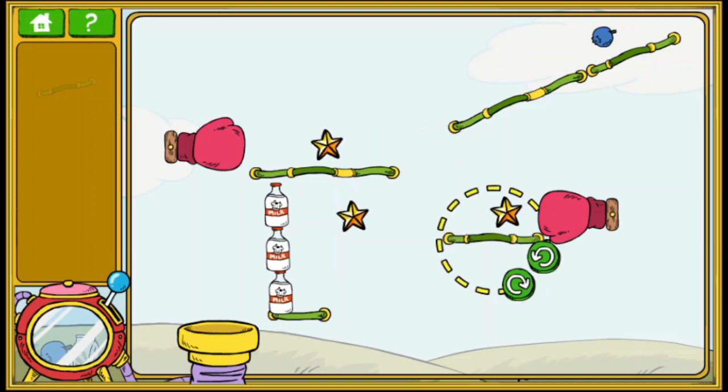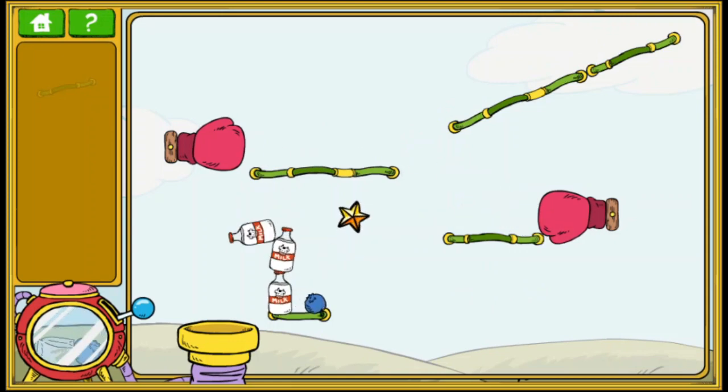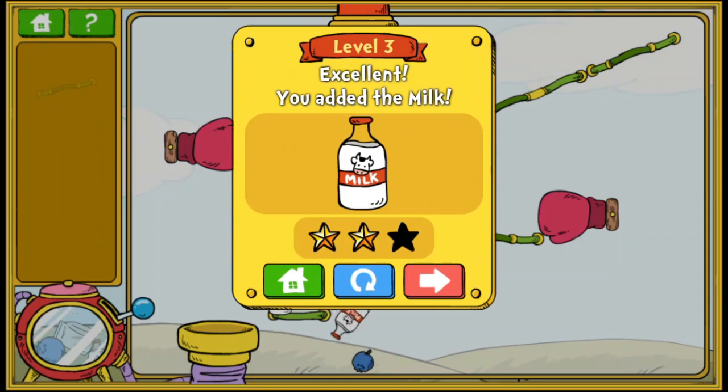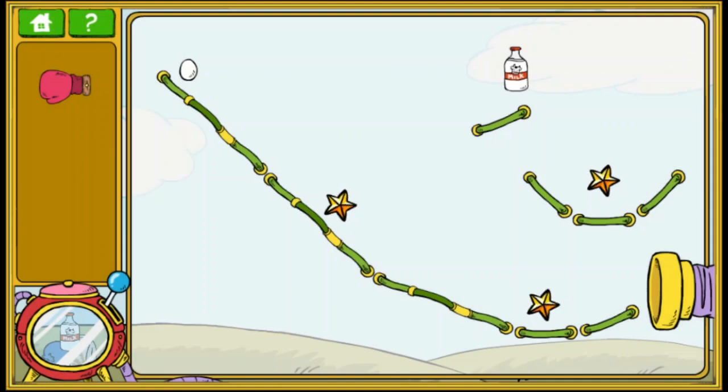Can you engineer a path to the pipe? You did it! You added the milk to the Invention Engine. This egg came from a chicken. Watch out, it's fragile. Let's finish the contraption to deliver it to the pipe.